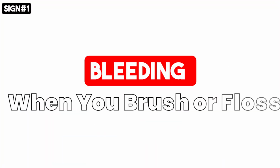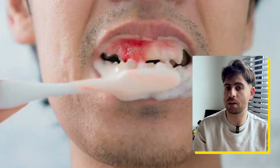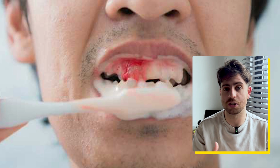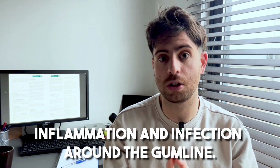The first sign, and maybe the easiest one to brush off, is bleeding. You see a bit of red in the sink when you brush, or maybe the floss comes out with a tiny streak of blood. Most people assume they brush too hard or that flossing just does that. But the reality is healthy gums do not bleed, not even a little. Because it doesn't hurt, it doesn't feel harmful, so you move on. Then you start flossing less because it feels uncomfortable, and the bleeding gets worse over time, so you never end up fixing the actual problem, which is inflammation and infection around the gum line.